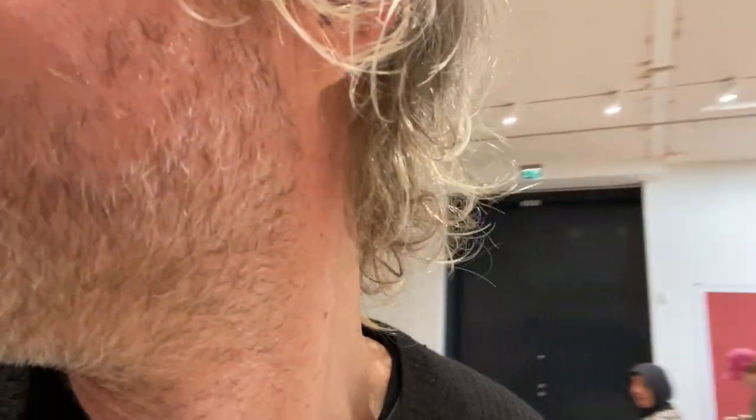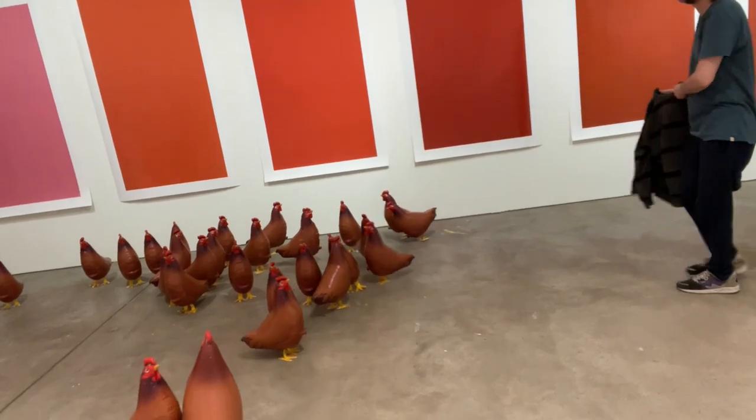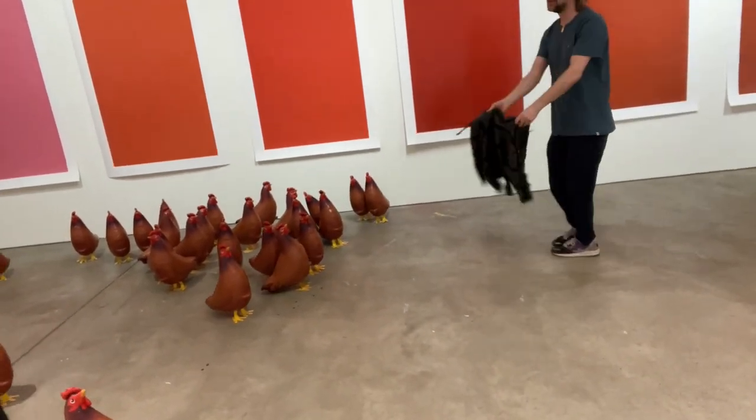He is making fun with the chicken, because chickens are very funny. Oh, they can fly. Almost they can fly. Nice.